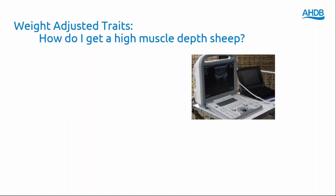Now, we already know that the scan weight EBV tells us which the big ones are. We don't need another indicator of size. The other challenge we have is that it's all well and good being big, but lambs are killed in the UK at a constant weight. So let's say 40 kilos live weight. And really what commercial producers want to know is not the muscle that it might have on it if it was 60 or 70 or 80 kilos, but what will the lambs be like when they're killed at 40? And that's why we've moved our traits onto a weight adjusted basis.